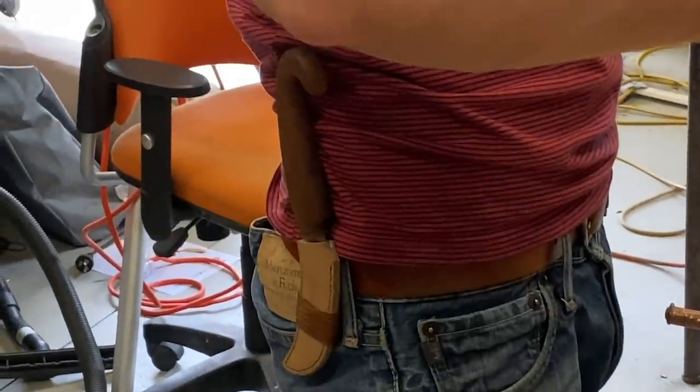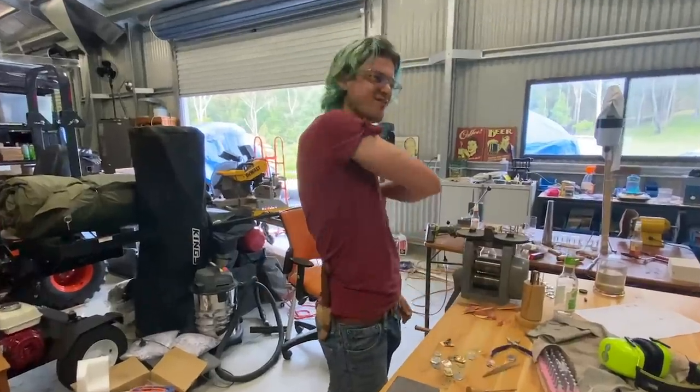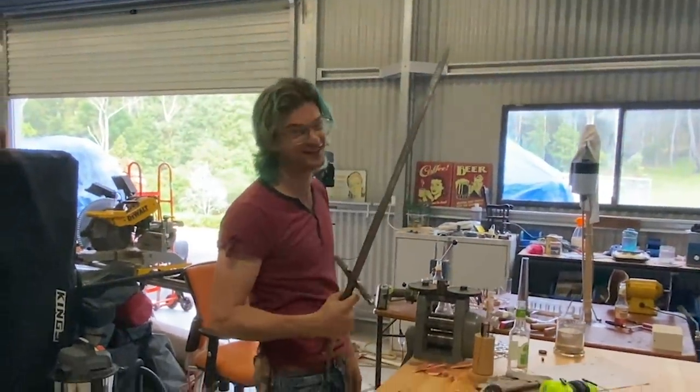Look at this Crocodile Dundee over here with this knife sticking out of his pocket. That's not a knife. This is a knife.